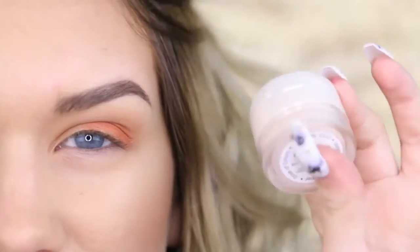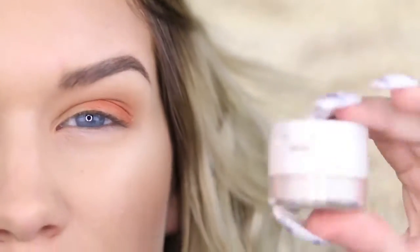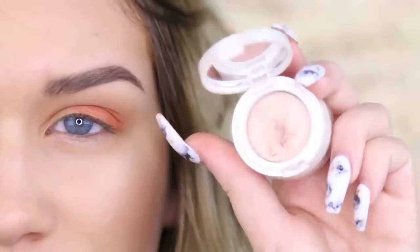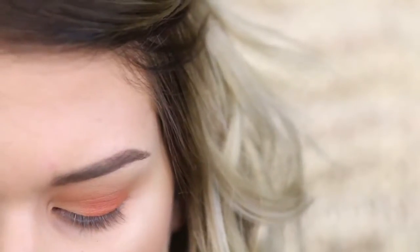Next, I'm just adding the Dose of Colors Ideal Duo in Pixie Dust. I'm just adding this for a little bit more texture, but I'm going to put other colors over top, so you could probably skip this bit if you wanted to. And I'm just taking the primer first on the top there. It's just a cream primer, and I'm going to be grabbing that on a shader brush.